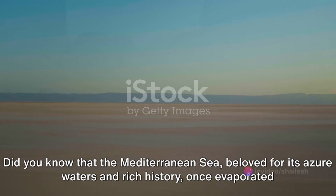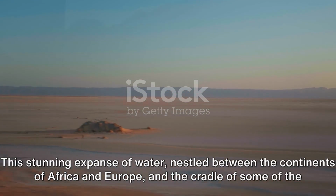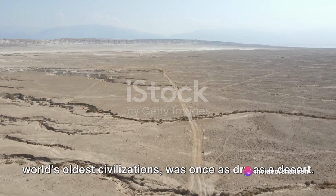Did you know that the Mediterranean Sea, beloved for its azure waters and rich history, once evaporated completely? Yes, you heard it right. This stunning expanse of water nestled between the continents of Africa and Europe and the cradle of some of the world's oldest civilizations was once as dry as a desert.